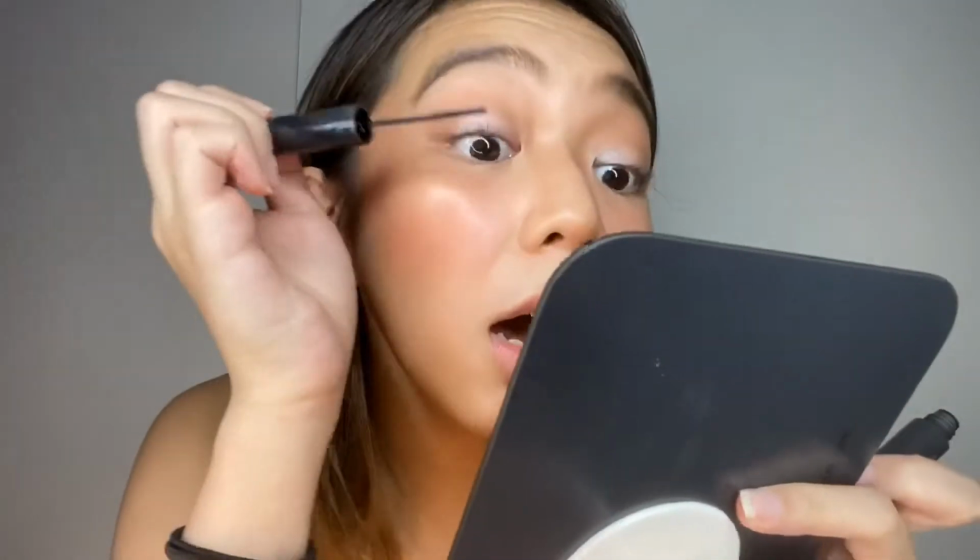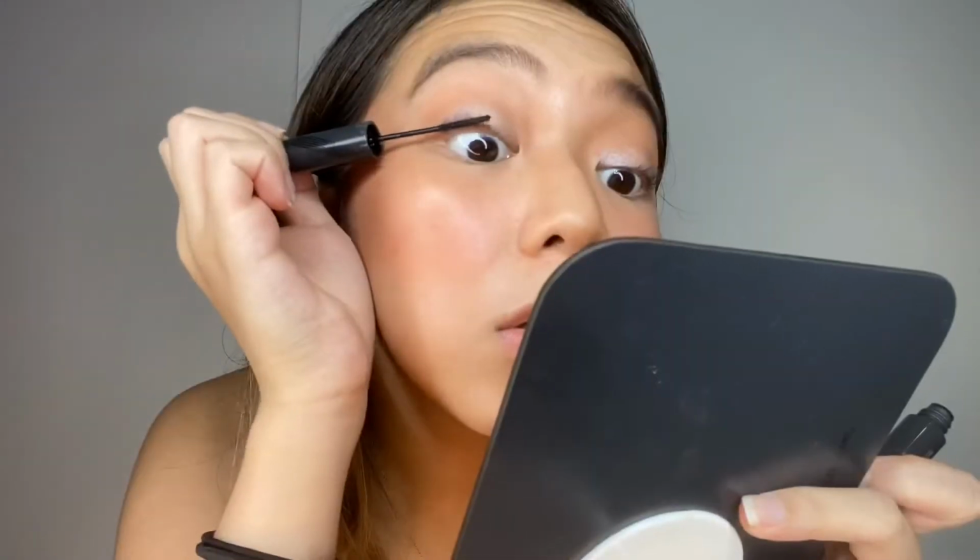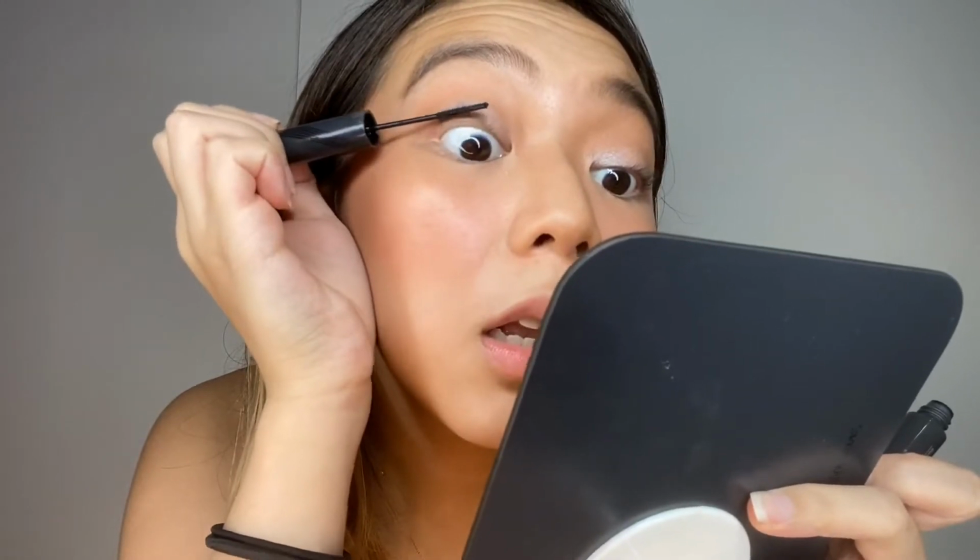Okay, so next is mascara. The mascara that I use is the Innisfree Skinny Microcara. The reason why it's called that is because the brush is literally so skinny. Oh my gosh. Okay, so you start from the base, wiggle up.